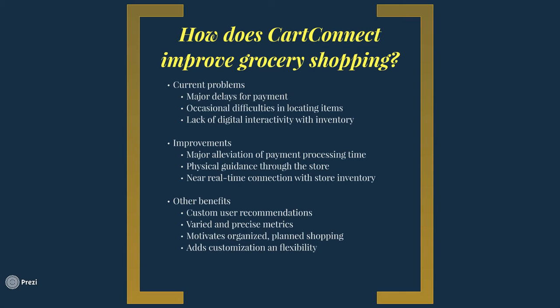Some other benefits of implementing such a system include on-the-fly product recommendations based on the customer's shopping list or purchase history, as well as additional useful metrics for the shop's marketing division, including how much time is spent in different parts of the store and customer habits. The connectivity with the mobile app and its digital shopping list also motivates planned and organized shopping, while giving customers more flexibility and customization that allows them to filter products based on criteria such as whether a product is suitable for vegetarians or lactose intolerant individuals.